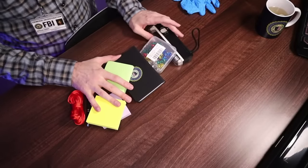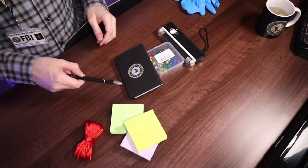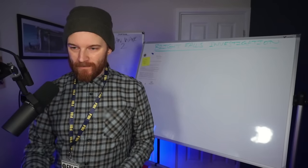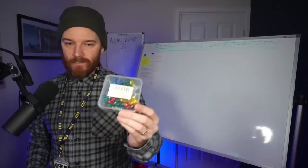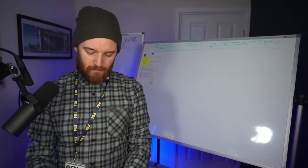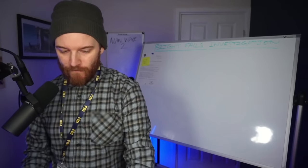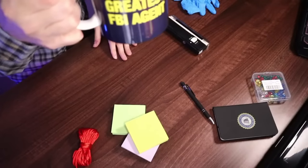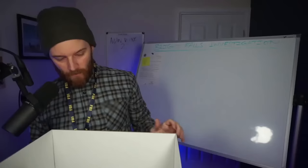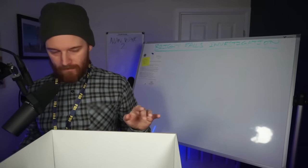Now, if you look down here, we've got our stuff ready. We've got our post-it notes. We've got our red string. We've got a pen. We've got our notepad. And we've got our flashlight with the blue light. And also, I said last time that I was going to get some of these magnetic drawing pins, if you like. Anyway, let's get into the first bit. I've got my drink in my greatest FBI agent cup. Alright, so we've got a box. We're now gonna look at what I missed. Okay, so we'll do that first.